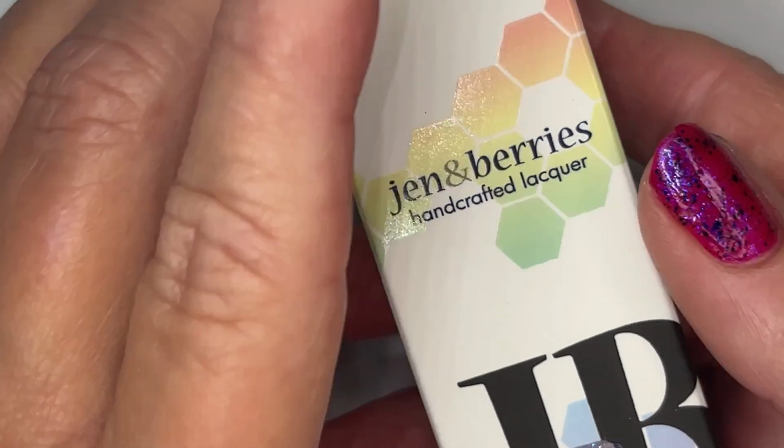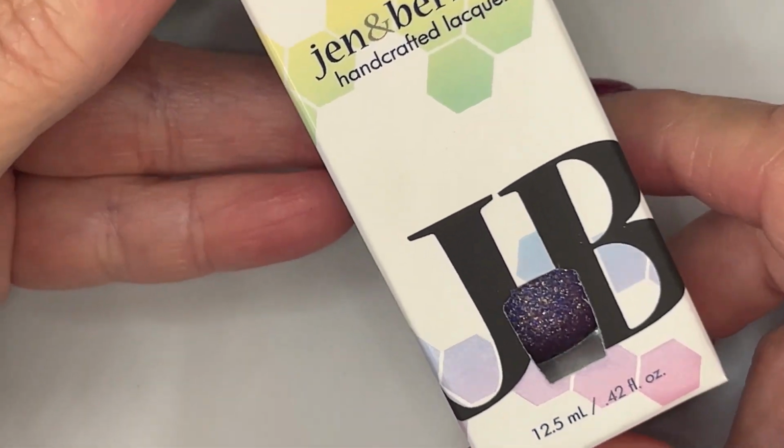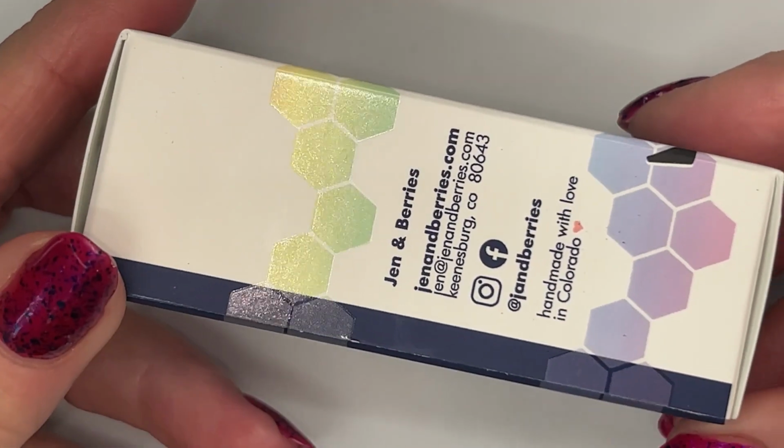All right, let's see what Jen & Berries has sent me. Or they didn't send it to me, I bought them. But here's what their boxes look like. Very pretty little boxes.